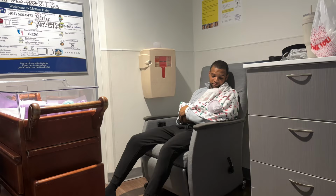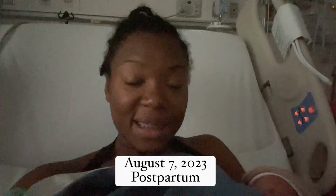Good morning. It is August 7th. It is the next day. We are in the postpartum room. I'm holding the baby. And at least he's getting some good sleep, because I'm definitely not. It's been off and on just because he's been cluster feeding. And of course they're coming in and doing a lot of tests on both of us. But Jared is also getting some good sleep finally. He was up for about 24 hours because this really happened as soon as he got off of work. So I'm happy he's getting some good sleep, but everything's going good.